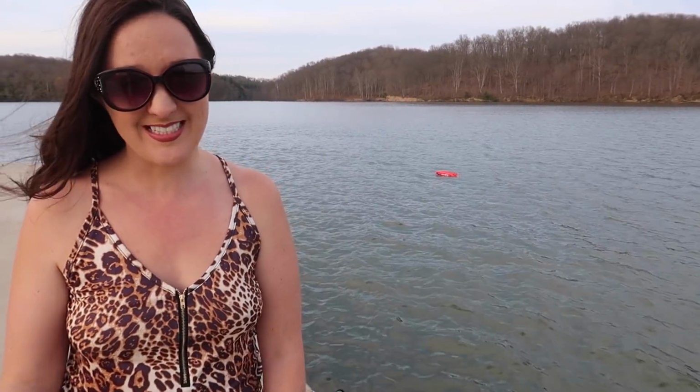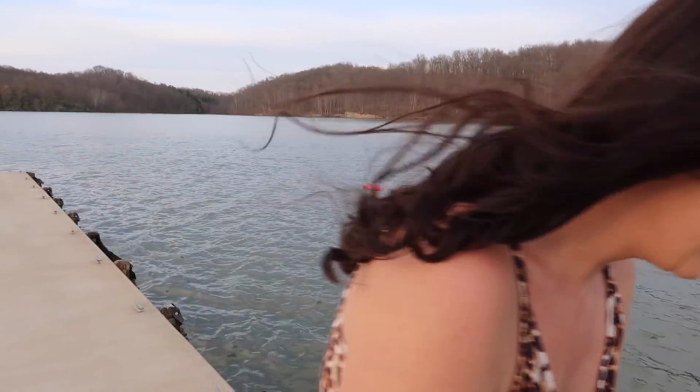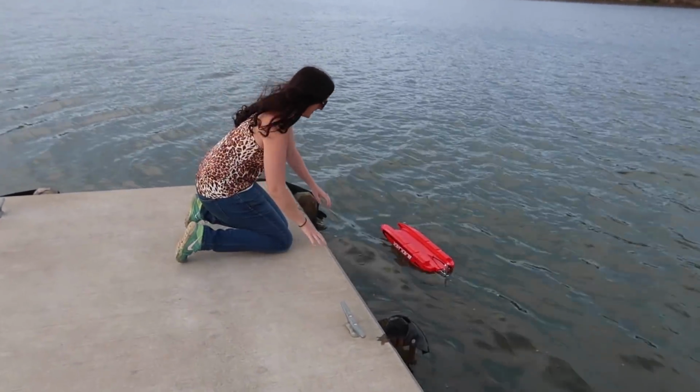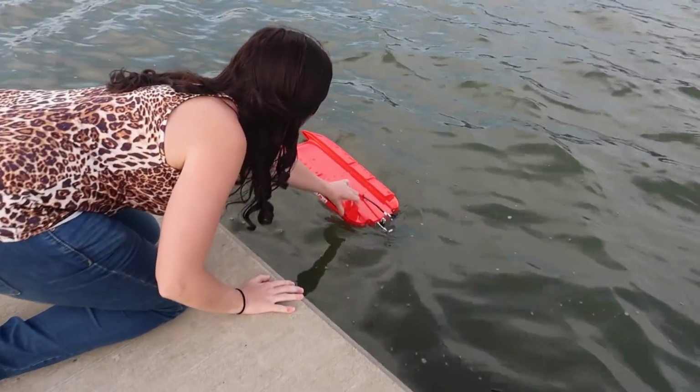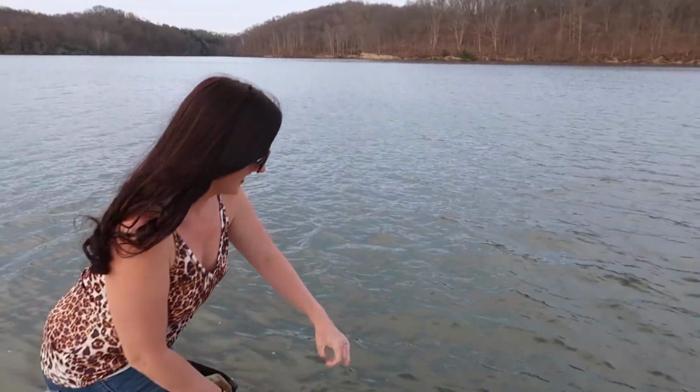I did bring the recovery boat, but I still have my secret weapon from yesterday. Let's go get the secret weapon. Well, I didn't need the secret weapon. Let's not fall in though. The secret weapon was the wind. Yeah, the wind on our side.